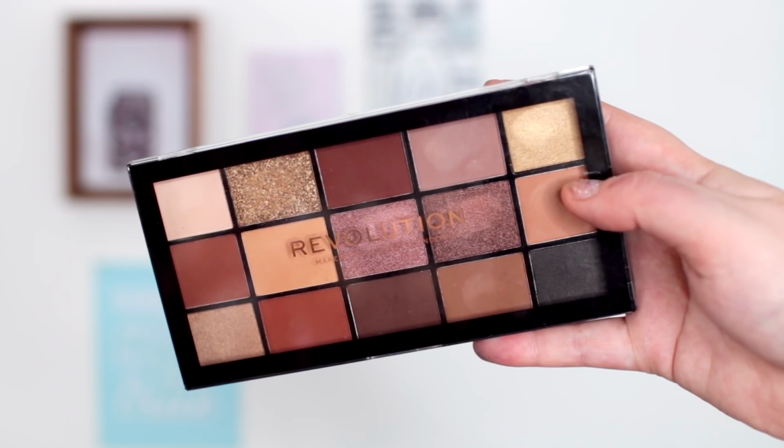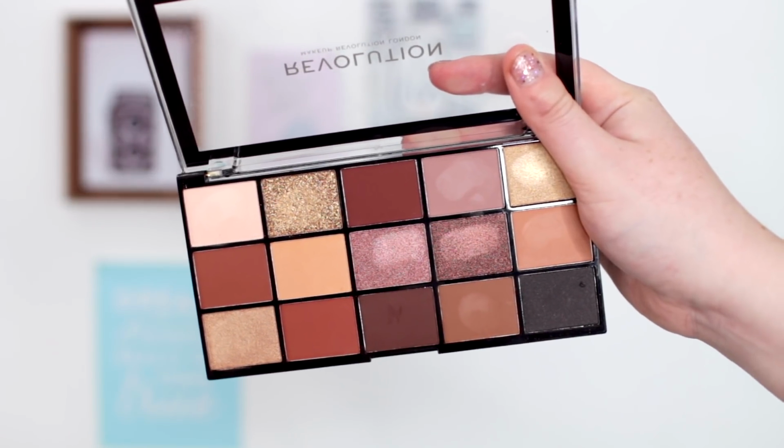And then of course I do have another neutrals palette. What a surprise. So this is the Reloaded Velvet Rose palette. This was £4. I think this is a dupe for the Anastasia Beverly Hills, what's it called, Soft Glam. I think it's a dupe for that, except it's a tenth of the price. So obviously I picked up this one because I'm a cheapskate, and it looks really, really pretty. I do wish it had a mirror, but I can live without that for £4.